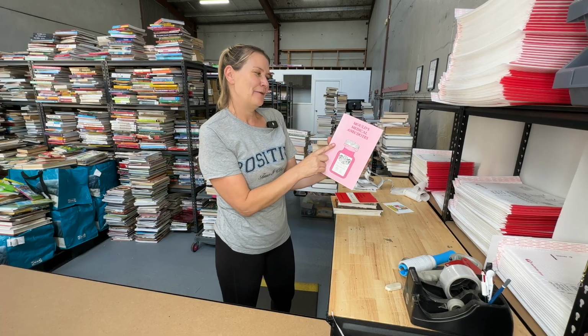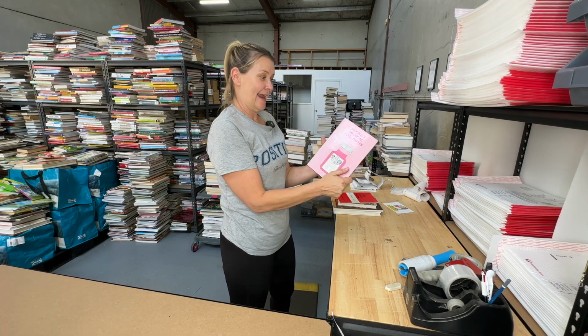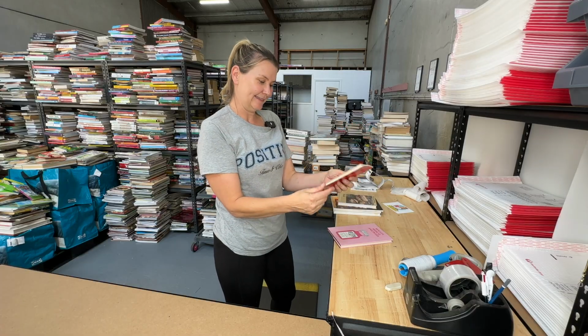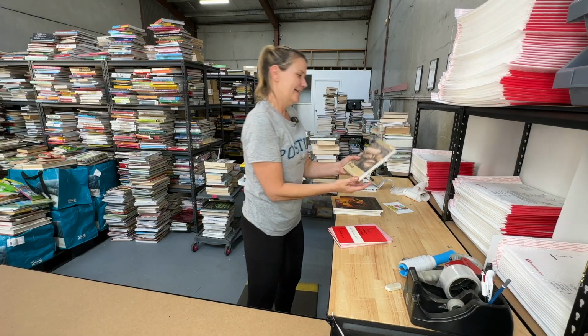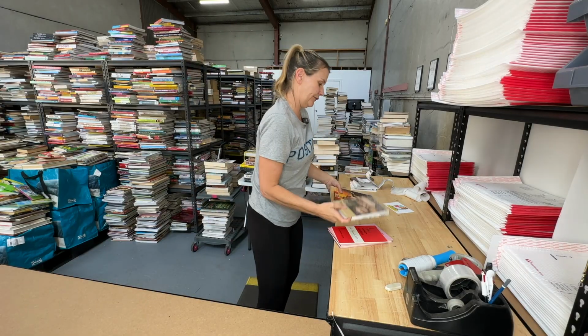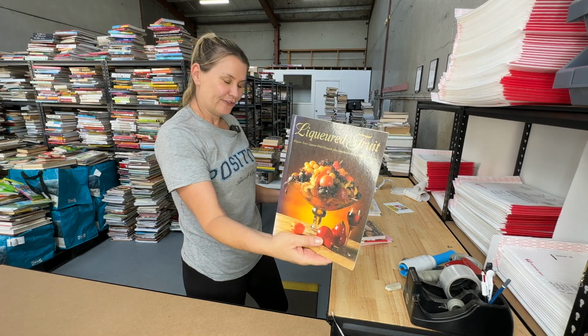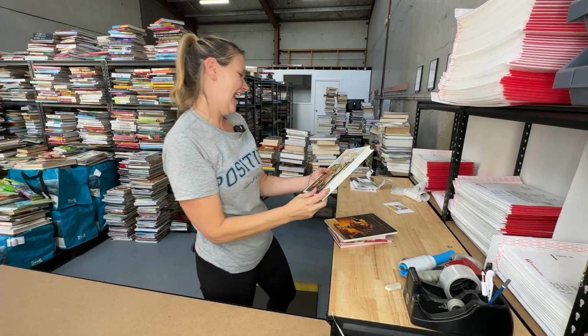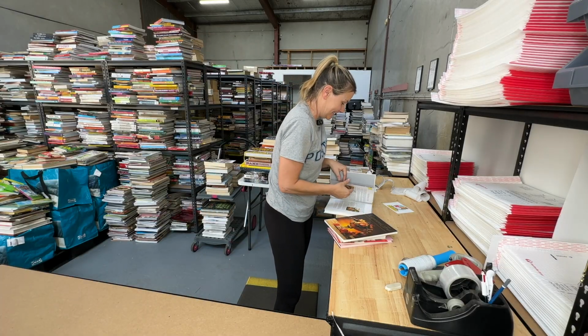Okay, we've got Molds Medical Anecdotes. We've got Table Napkin Folding and Elegant Art. That'll be fun. We've got the River Cottage Handbook, number 3. There's a whole lot of those ones. Liqueured fruit, and chicken. 150 inspired ideas for everyday cooking.